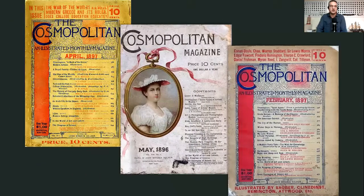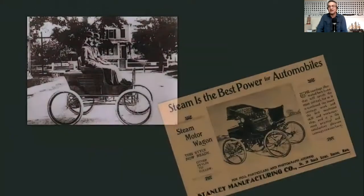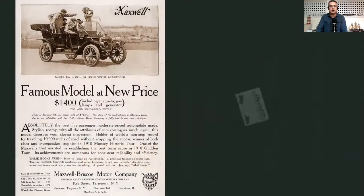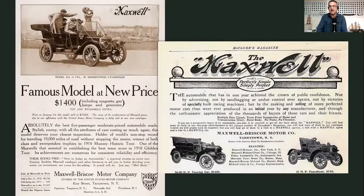But in the 1890s, John Brisbane Walker became the editor and publisher of the Cosmopolitan magazine. It was a family magazine back then, running articles on science and travel and art, alongside popular fiction and poetry. But Mr. Walker was very interested in technology. So in 1896, he built a factory on the Tarrytown waterfront to build steam-powered automobiles under license from the Stanley brothers.